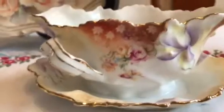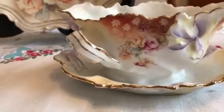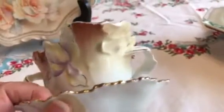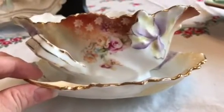This is a brand new item that I'm adding to my collection. I have never had an RS Prussia gravy boat. They are somewhat a rare form. This one is not marked at all. It was $30. I went ahead and bought it because I couldn't find any chips or cracks. It has a very free-flowing handle. It has embossed flowers along the edge. This is from about 1895 to 1905 in date. And I am excited to go ahead and have a sauce boat in my collection now.